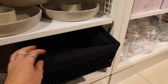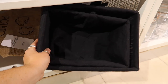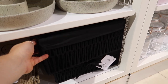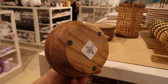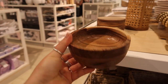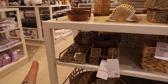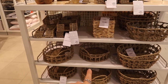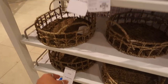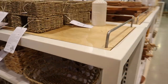This is a beautiful set of black storage containers. They're really good quality ones, and it's 2 for £12. They've got this really cute mango wood bowl. This is £5 a piece, but I don't know why that's calling to me. I don't even have wood in my house, but I really like that. And then we have a lot of other wicker style stuff. So we have a seagrass version of that basket I showed you earlier, the round tray, and this one is £5. And then we've got a nice fruit bowl.